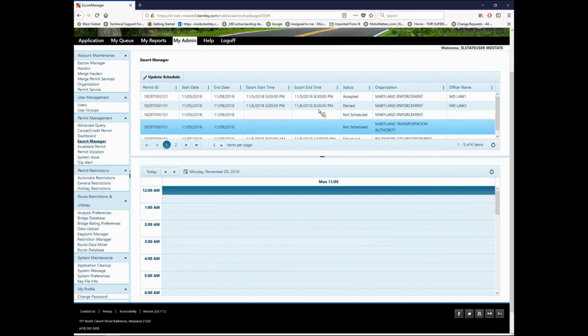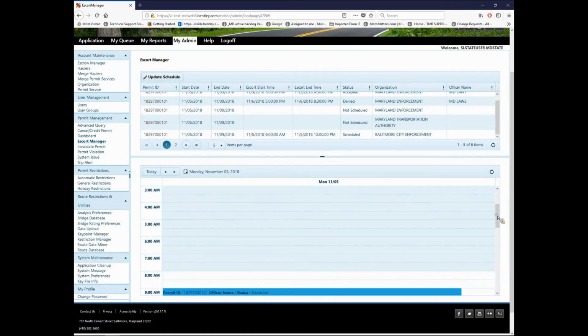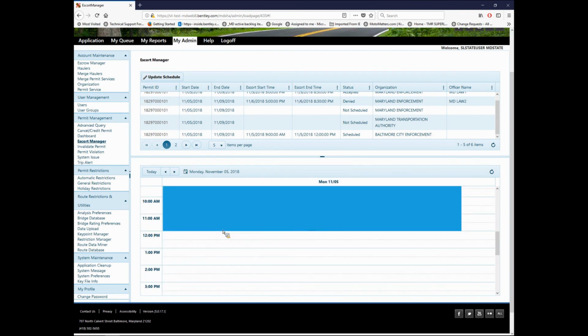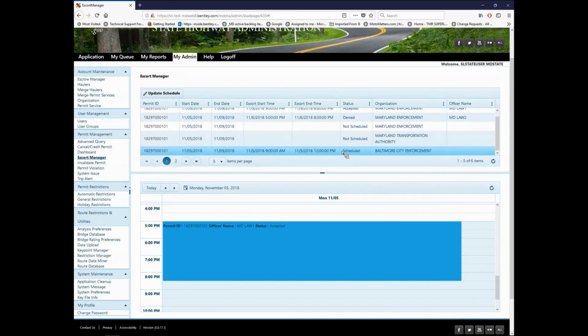All right. So as you can see, one's accepted, one's denied. There's actually 3 scheduled over here. And if you scroll down for the specific time frame, again, you'll see all the information once you hover over that record over here. Scroll down. The other ones were at 5, so you'll see that as well. So the 2 scheduled and 1 was denied.